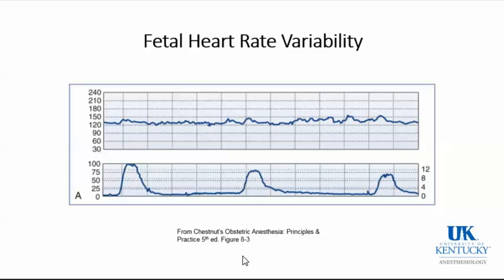And just an example of beat-to-beat variability that would be normal here, this would be a good tracing. If it was very flat, you'd be concerned about that.